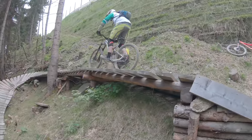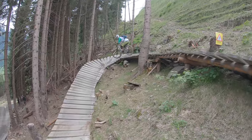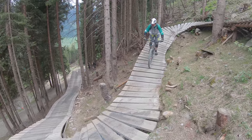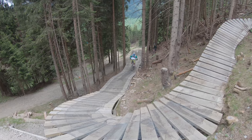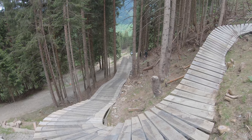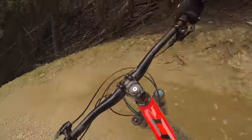It's so good. And that place as a whole should definitely be on your radar if you're looking for a trip this year. That's a bit scary. The area as a whole is just huge, and it also is quite closely packed to a few other resorts, so you can make a big road trip out of it.